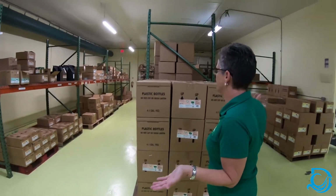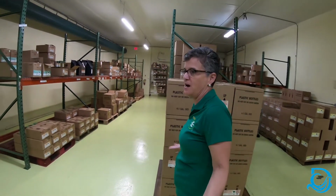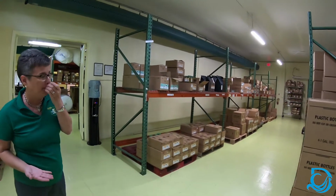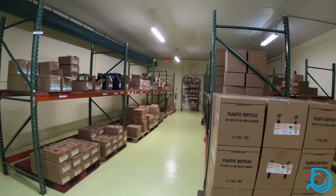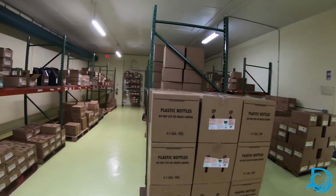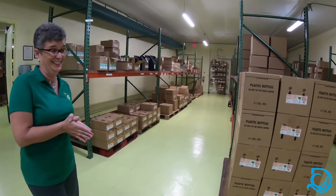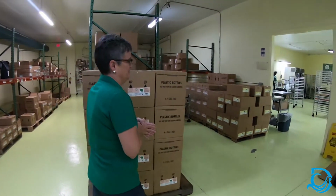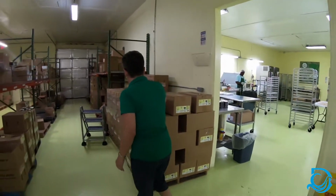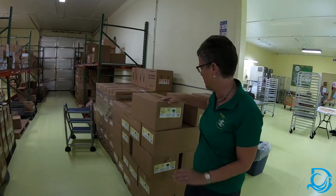This is where our finished product is, which is not a huge amount. We don't make a ton of product at a time. We make what we need as we need it, and it's real-time inventory. We really don't have any super duper high-tech computer system. We have Tanya, who's been in the kitchen forever, who knows exactly what we need. That's a good thing. Yeah. So this is finished product. This is not half of the juice that we made last week. This is our regular bottles of juice.